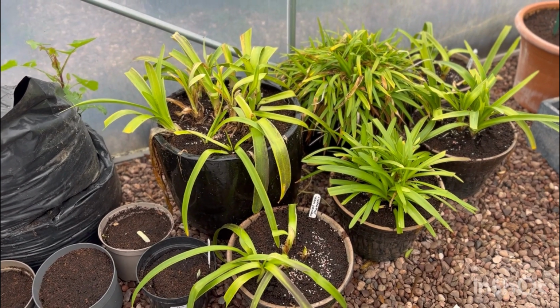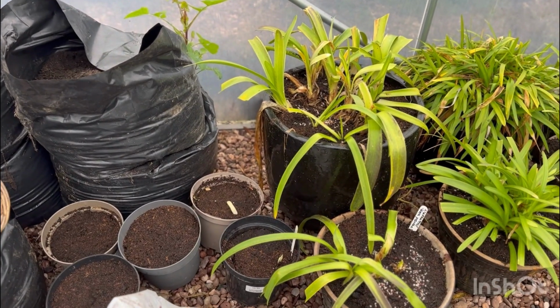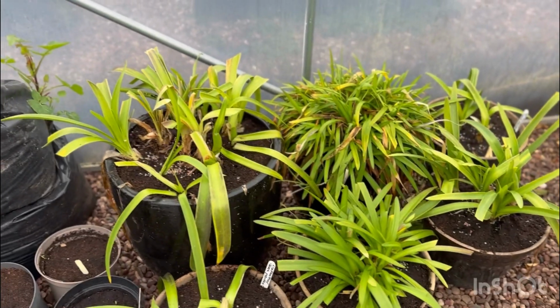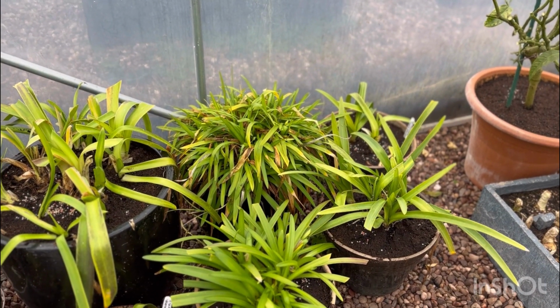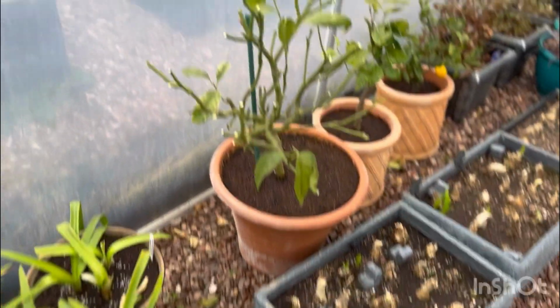So spent quite a bit of time in here this weekend and got quite a lot of stuff done. So we've got some bare root agapanthus and peonies that we've potted up. Agapanthus, as you can see, have all had a cut back from all their growth that got nailed by those really cold nights we had, and they've had a good feed, so they're hopefully coming on nicely.